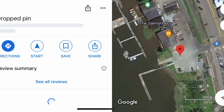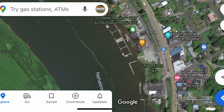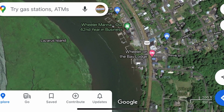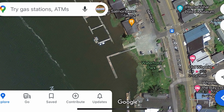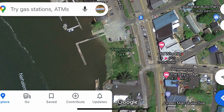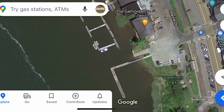Like I said, this is going to be the last location we do, just due to the fact that I've gone further north, and in my opinion the crabbing just isn't really worth it. If you're that far, you might as well just drive to Garibaldi. It's not that far down to Garibaldi, even from Astoria. So definitely check any of these out that you want.